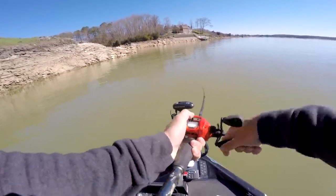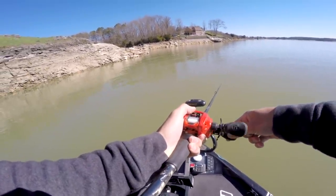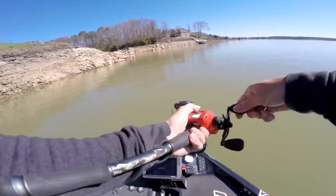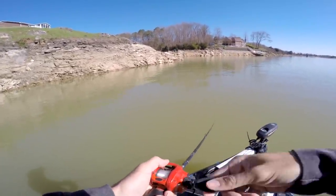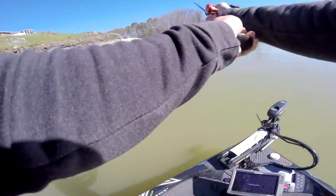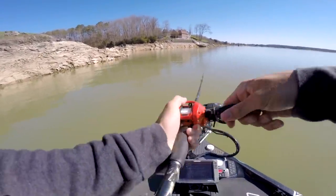Well, guys, we just stopped at our first little spot. Really not far, we're just right by the ramp. I was gonna go back in this little creek, and I saw this little main lake bluff wall right here. Ton of rock, good little point, and a little divot right here. I wouldn't call it a pocket, I guess we could call it a small pocket off the main lake. There's a good chance a biggin is sitting off that point, so ready to smunch a jerkbait. Just makes too much sense.